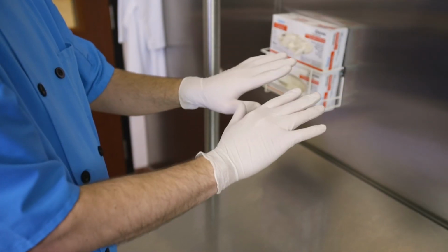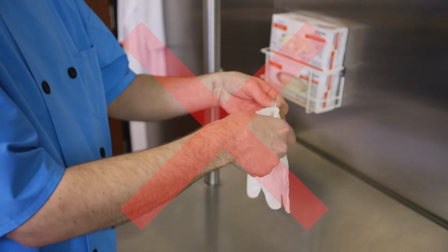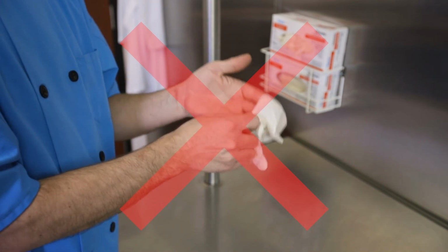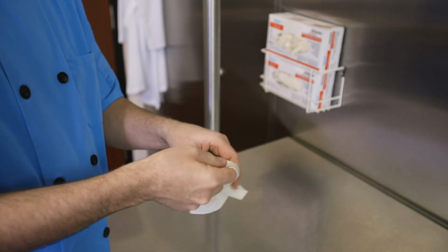Check the gloves for rips or tears. Never blow into the gloves. Blowing air and potentially saliva increases the risk for contamination. Also, don't roll up gloves to make them easier to put on. Remove your gloves by grabbing at the wrist and peeling off, keeping the soiled area inside.